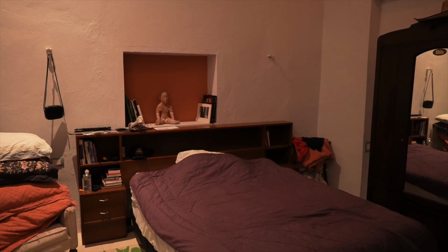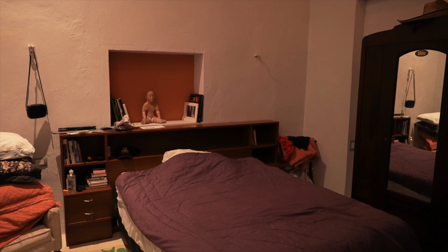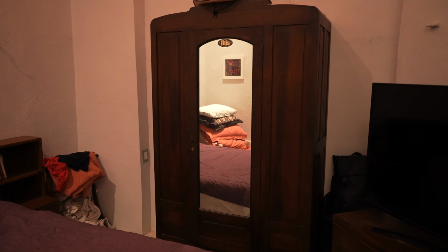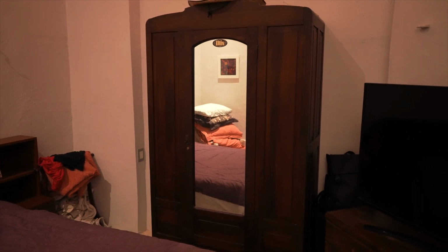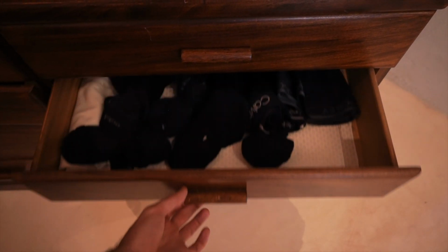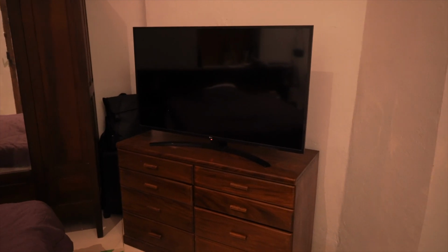Comes with like a lot of reading material, a lot of Mayan art on the walls, and a Mayan sculpture. You have your own wardrobe over here, which has plenty of space for 2 to 3 people to stow their clothes. A chest of drawers as well in the corner, and you have a flat screen TV to wind down at nighttime.